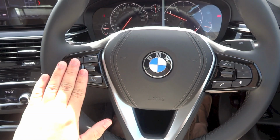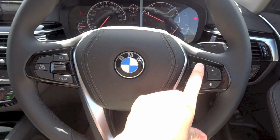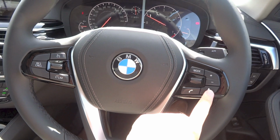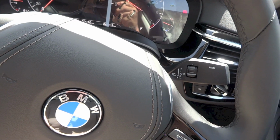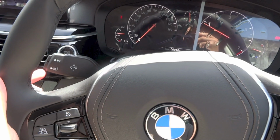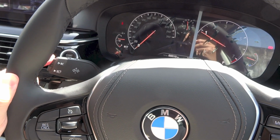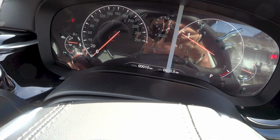Cruise control and speed limiter controls, volume controls, seat track, different mode selection, Bluetooth telephone control, and voice control. Wiper controls, indicator controls. Press this button to activate the automatic high beams, and the top button goes through the multi-information display located within the instrument cluster.